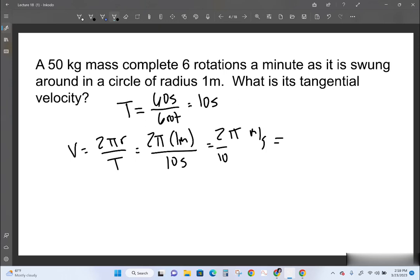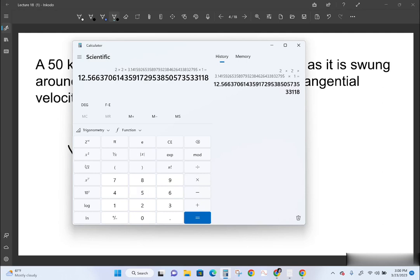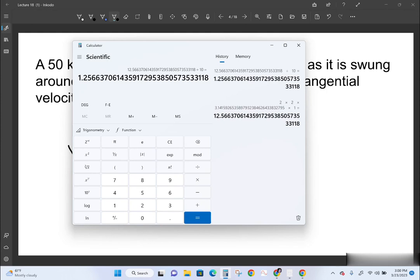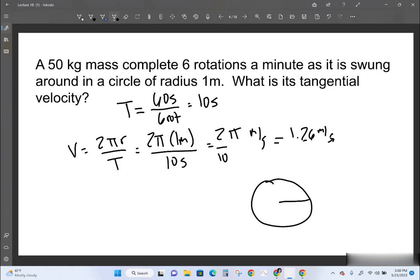is going to be 2 pi all over 10 meters per second. And in physics, we usually multiply that out, and we use our pi button. So I'm just going to say 2 times, and I'm going to find the pi button if there is one on this calculator. Oh, there it is. 2 pi. So, okay, let's clear everything. 2 times pi times 1 equals, divided by 10 equals 1.26 meters per second. So this object, if I were to draw its circle, has a radius of 1 meter, and its velocity as it rotates around is 1.26 meters per second every instant in time.